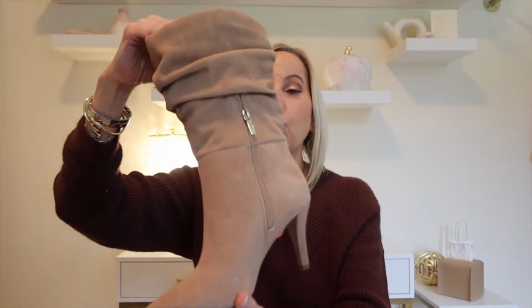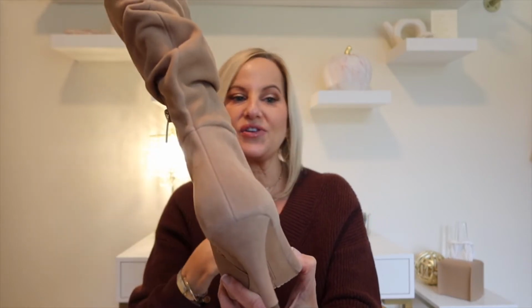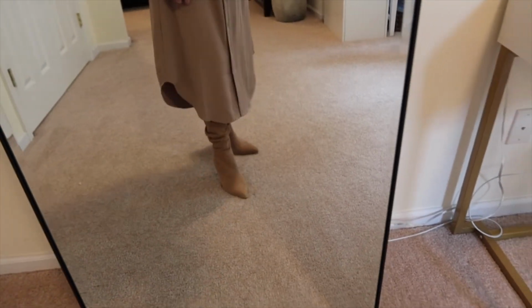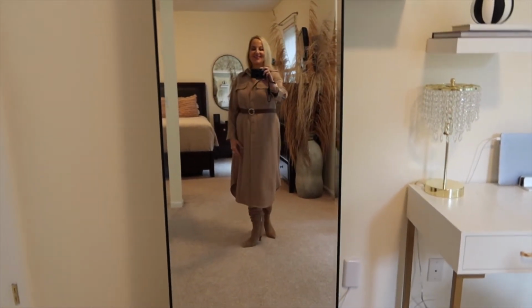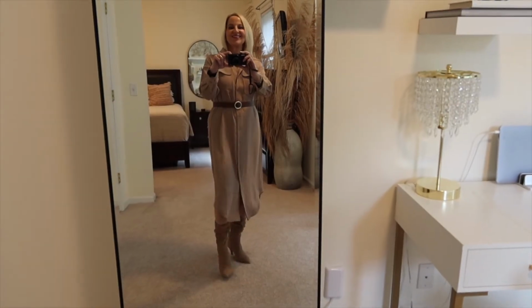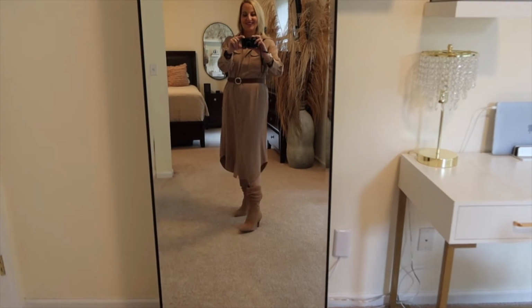This, I think, could be worn with a pencil skirt, bodysuit, blazer on top. I just paired it with a midi length shirt dress from Banana, I believe. And again, I always say this, I will have everything that I can find linked below, and if I can't find the exact item, I'll certainly be able to find something very similar.